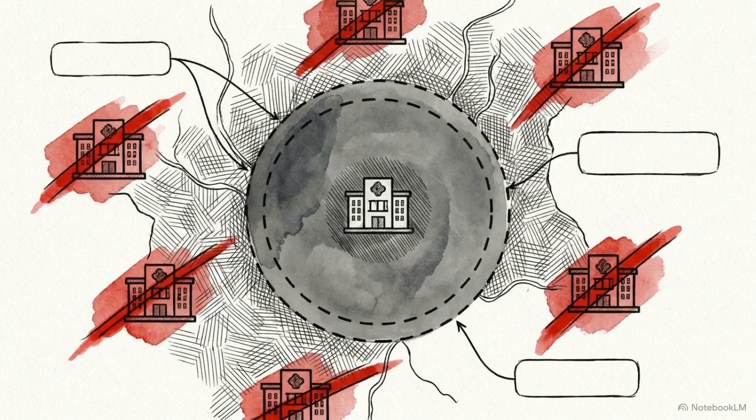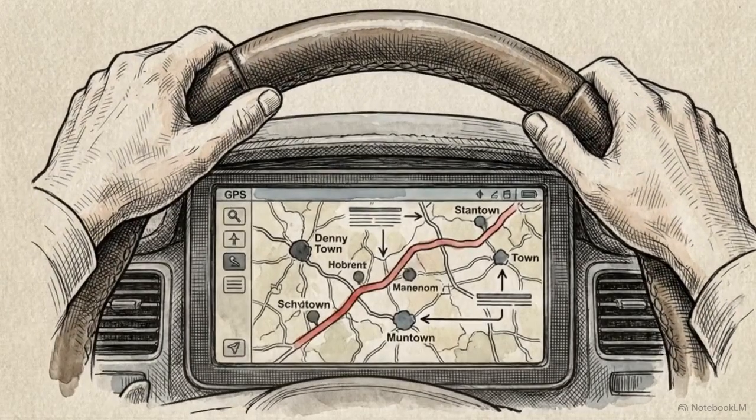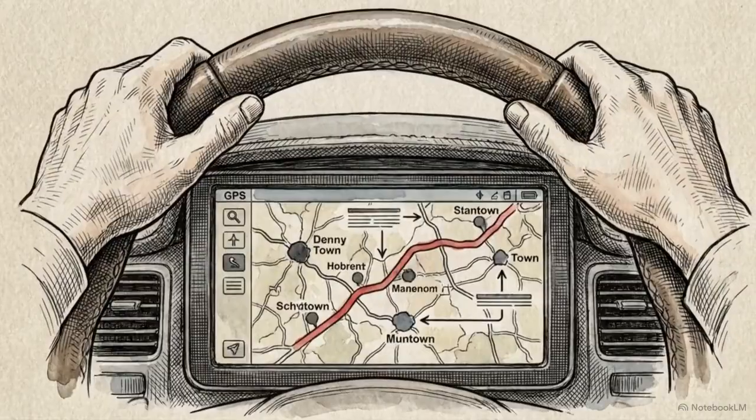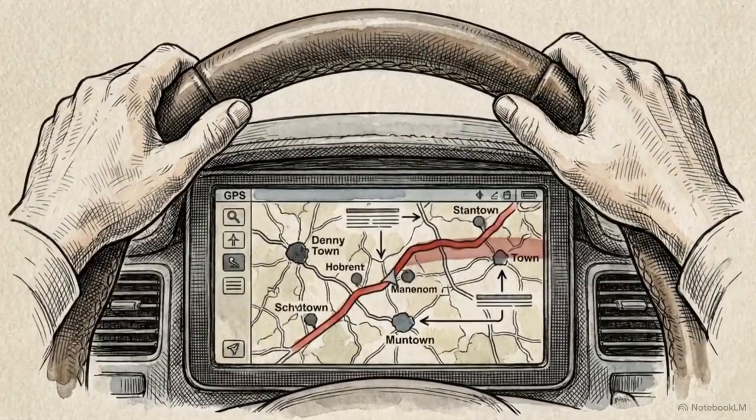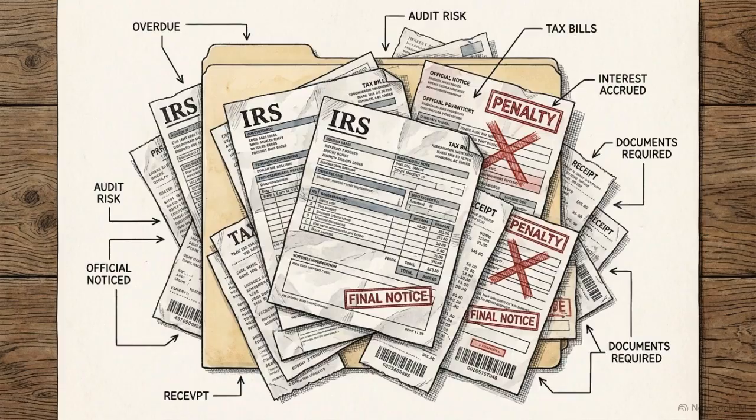The strict negotiation parameters are to restrict the radius to 15 miles and explicitly strike out any clauses referencing parent system facilities. Protecting your future geographic mobility and right to work is exactly as critical as negotiating your current hourly rate. Phase 2 of the dual audit evaluates the tax architecture. Operating a high-grossing locum practice inside of basic sole proprietorship is structurally negligent.